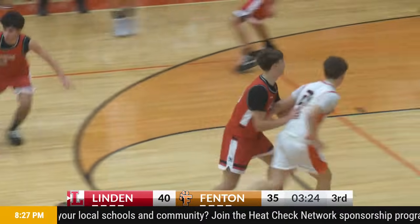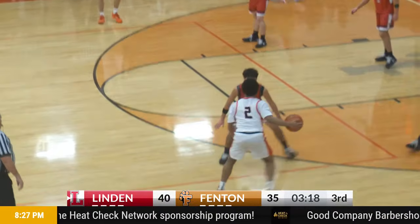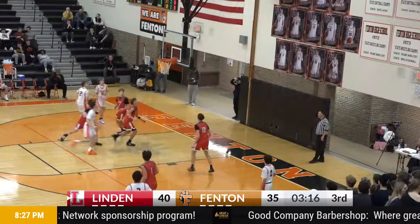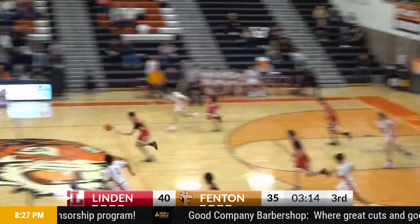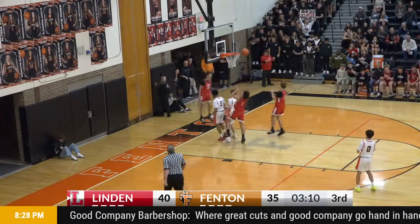Linden all of a sudden up by 5 after it was Fenton who had the lead by as much as 8 in the first half of action. Brown, pull up, off the mark. He's just starting to take things into his own hands, and now he fouls.